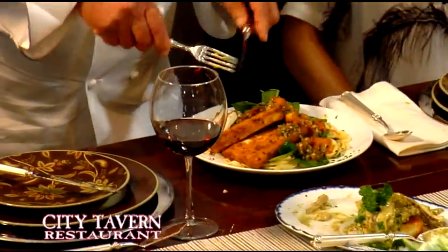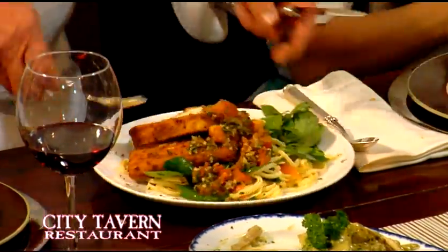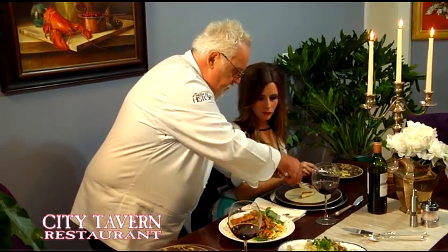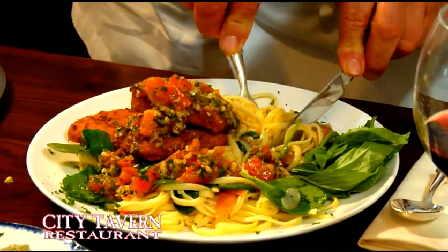It's so simple to make. Isn't it easy though? Let me move your plate and I'll give you the main course. So you have a little bit of the tofu, and then you have the linguine.